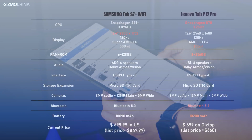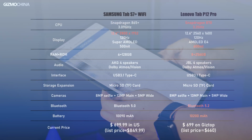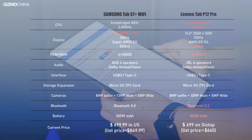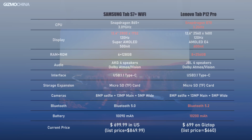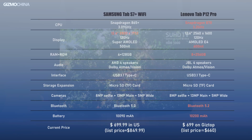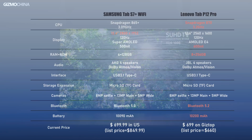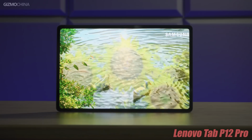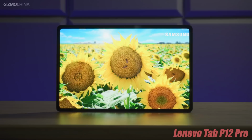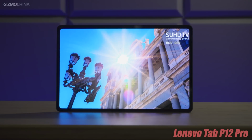But if you compare it with the Samsung Tab S7 Plus, the P12 Pro is obviously an excellent cheaper option with pretty much the same performance for the money. The S7 Plus uses a 120Hz 2K AMOLED display powered by a Snapdragon 865 Plus chipset, which could deliver very close performance in terms of hardware capacity. With this in mind, just think about whether it's worth paying the extra money for this upgrade.